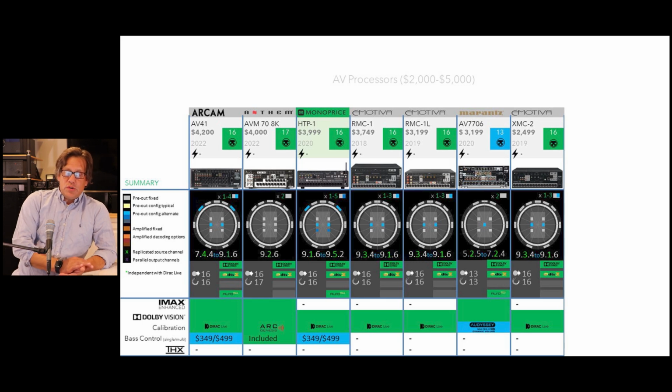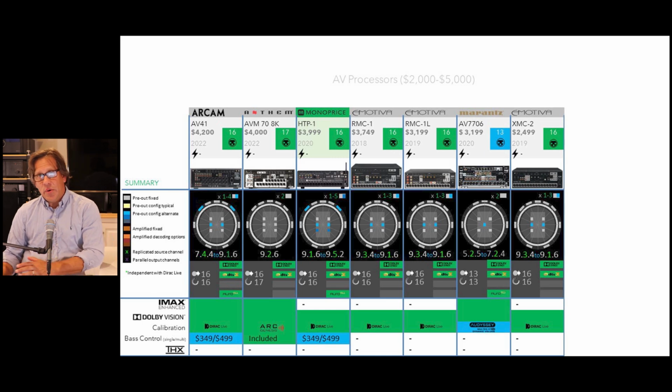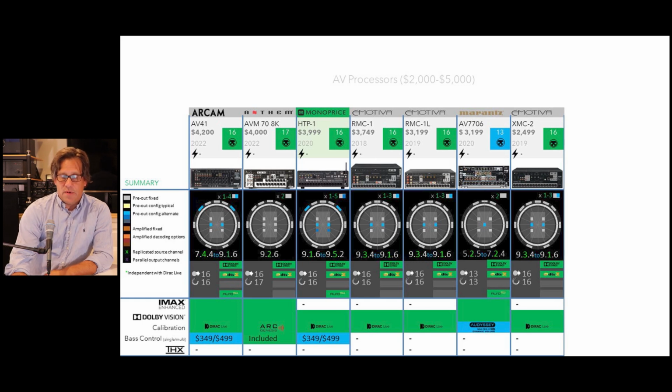Now, all of these support Dirac Live, except for the Marantz 7706, which is an Odyssey-based product. Now, Marantz is going to support Dirac now, but it's only available on the Cinema 40 and the 50 and the AV10, and you have to pay extra for it. The Anthem, they always use their own ARC Genesis Anthem room correction method for calibration. And so those are the two exceptions, the Anthem and the Marantz.